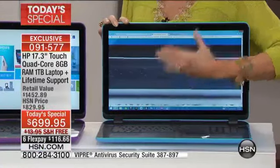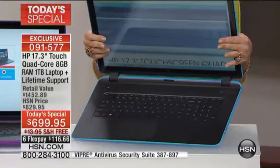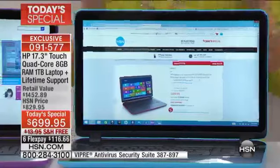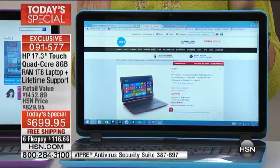That's what touchscreen does for you. It allows you to do all of that simply, easily, because all you do is touch it. The beauty of that, and then combining it with that great big 17-inch high-definition screen and putting Beats Audio in there, this is the complete package. This is everything that you want and everything that you need, all put together.